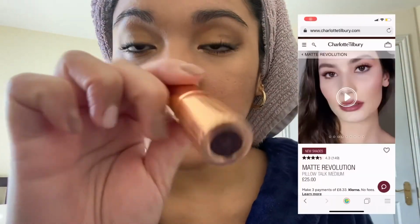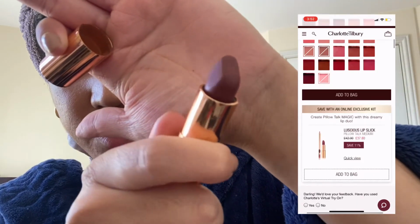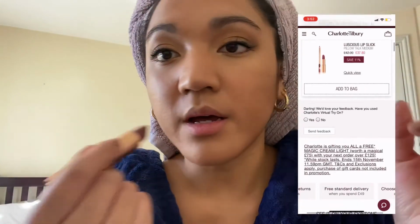So you can see the difference of using an eyelash curler and then the primer as well as the Charlotte Tilbury mascara, it just gives me that natural wispy eye, and I just love it. I'm in love with the products that I have bought. Very expensive, but hey. So the lipstick that I got is, yep, your Pillow Talk Medium, and this is what it looks like. Just a very, very beautiful color.